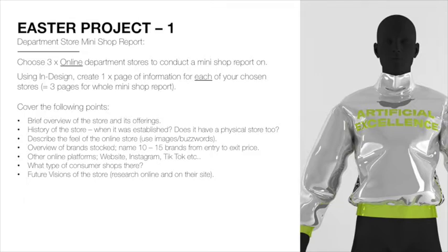And then you need to cover the following points for each of those online department stores. Give a little brief overview of the store's history and what it offers. Just a few bullet points will be absolutely fine. A history of the store, perhaps when it was established, especially as their online department stores, some of them are quite new. Maybe it has a physical store too, maybe it doesn't.